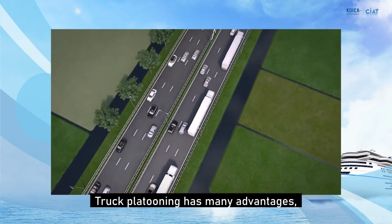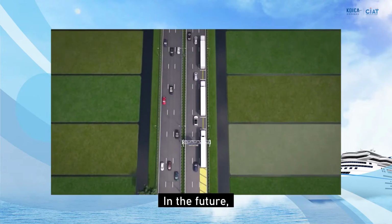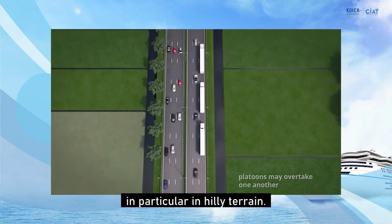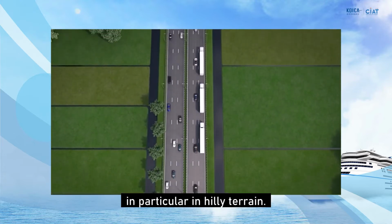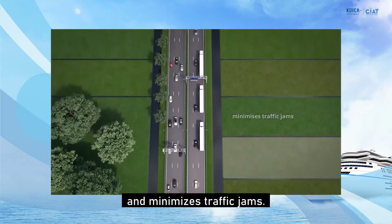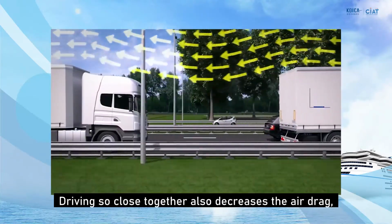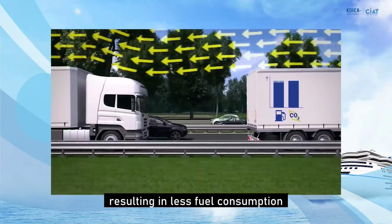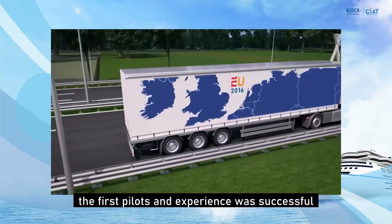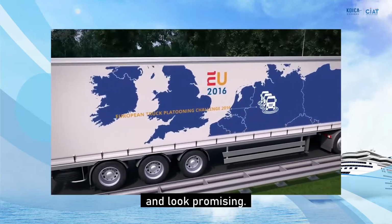Truck platooning has many advantages. Platoons take up less space and don't overtake. In the future, platoons as a whole may overtake one another, in particular in hilly terrain. This optimizes road activity and minimizes traffic jams. Driving so close together also decreases the air drag, resulting in less fuel consumption and fewer CO2 emissions. The first pilots and experiments were successful and looked promising.